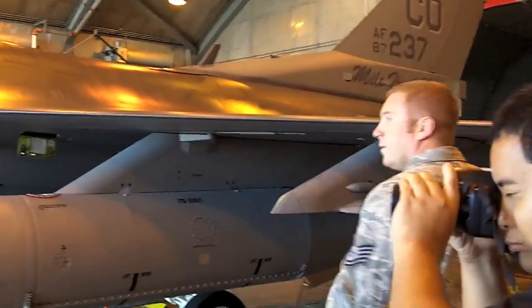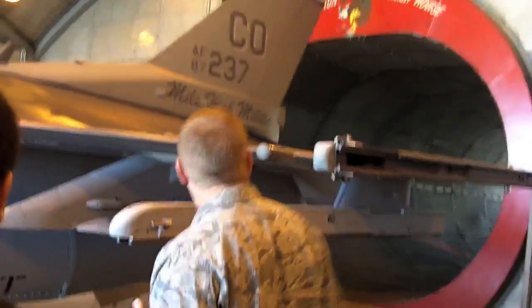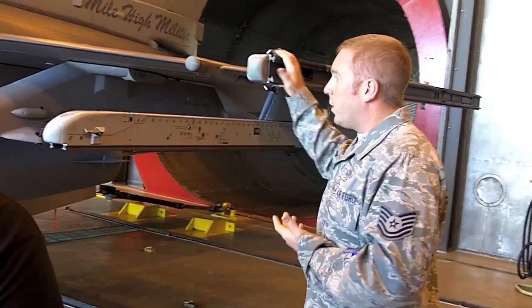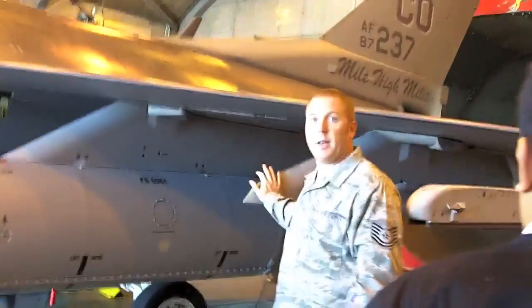We fly with 9 full weapon stations, counting from left to right. Station 1 obviously being the wingtip. Station 9 obviously being that outside wingtip. On Station 1s, we're always going to fly missiles. Generally fly our AIM-120s on our Station 1s, and then we'll also, right here, we're flying missiles as well. This station right here is going to be mainly our bombs.